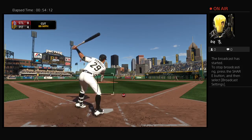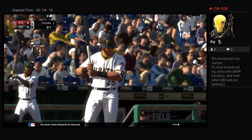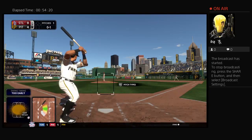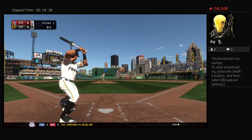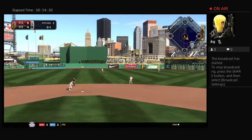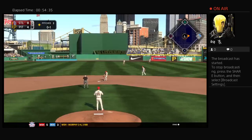Here it comes. A less than impressive swing there to start the at-bat. It's 0-1. I mean, that's a classic case of coming off your backside right there. He lost his entire back leg, was out in front, couldn't keep his hands back. Set to deliver the 0-1. On a line, that's a base hit. With that, the Buccos have their leadoff man aboard to kick off the inning.